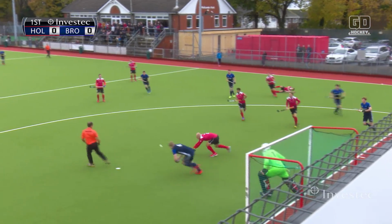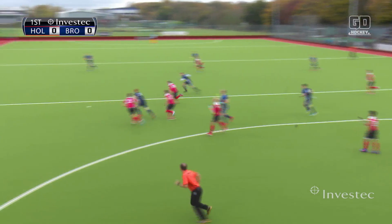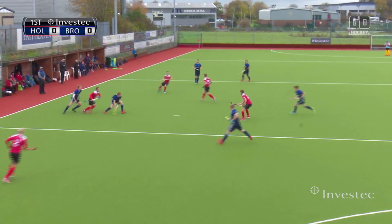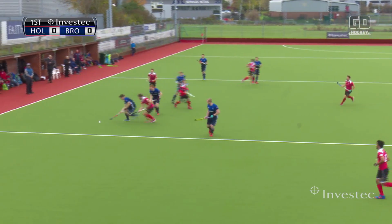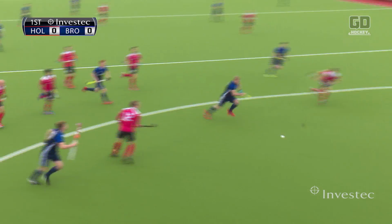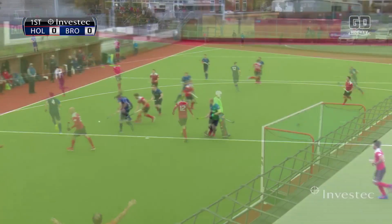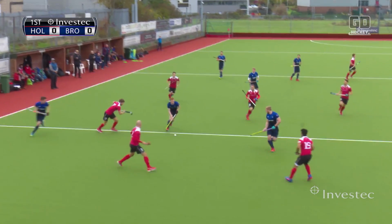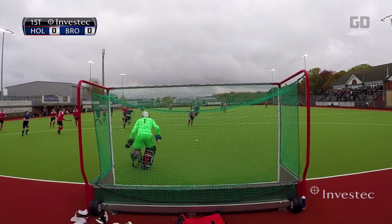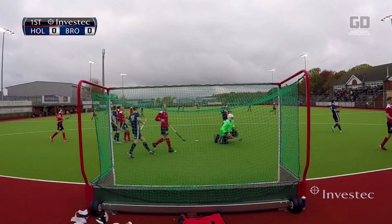Into the circle it comes, looking for but unable to find Perrin. Robbins gets it clear, and now it will be completed, the clearance. No, it won't, because it's good pressure and a lovely pass from Tom Lush, and Brooklands could be in here at full stretch, and just missing is Sam Perrin. Really good work by the visitors. Lovely pass from Lush, and Perrin here at full stretch, one-handed, can't quite get it on target.